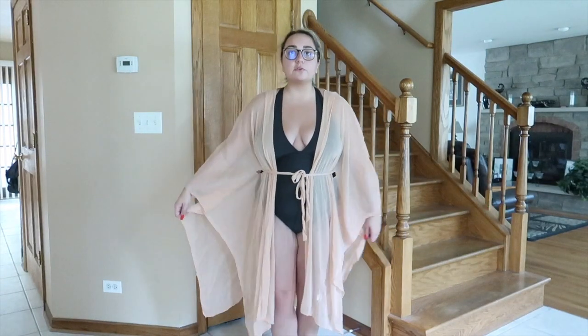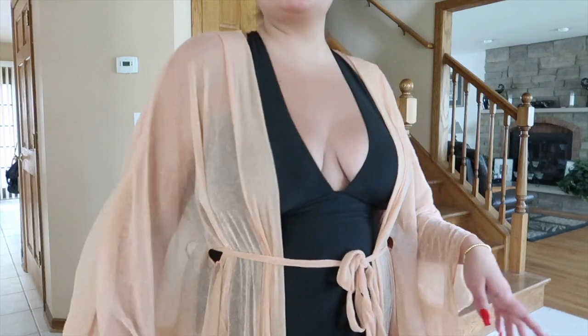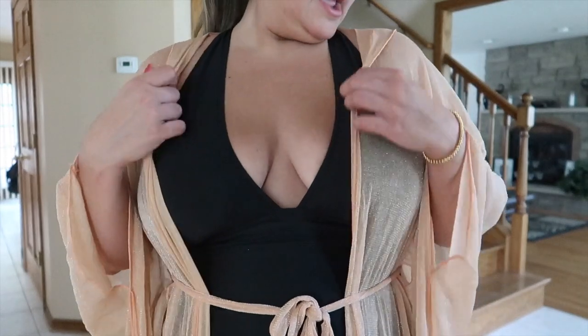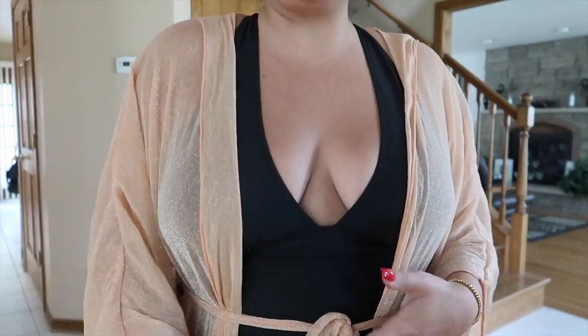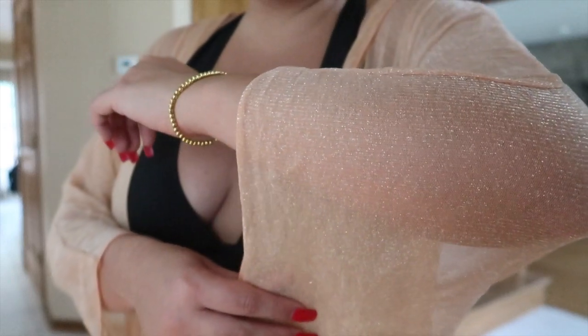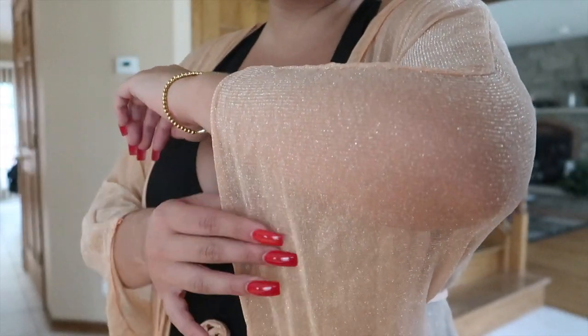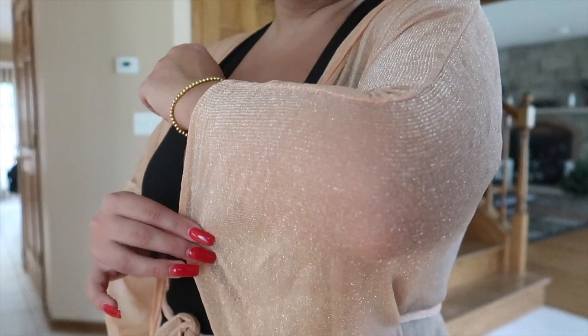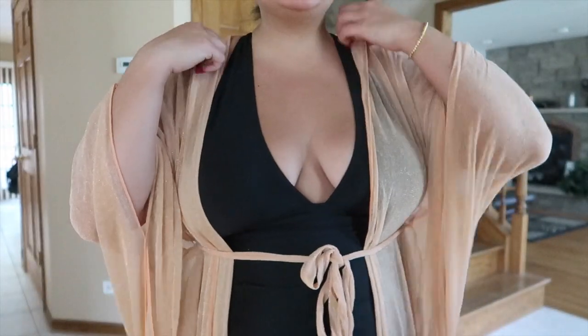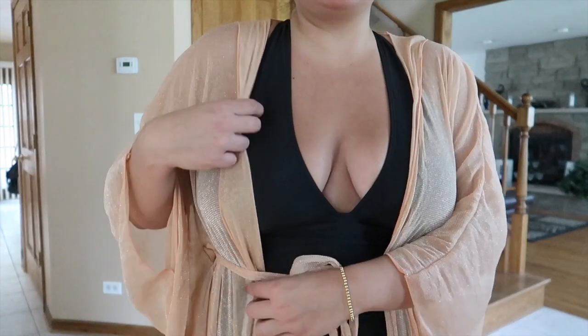Okay, this next cover up is again another one of those kimono style cover ups. I feel like on camera the color isn't really coming up to its true color. This looks like a really light, very peachy color in person, and it has this reflective glitter vibe in it. It's not glitter, it's just the fabric. I don't know if the camera is gonna pick it up well, but you guys can kind of see it a little bit there. It's a very thin, lightweight cover up.